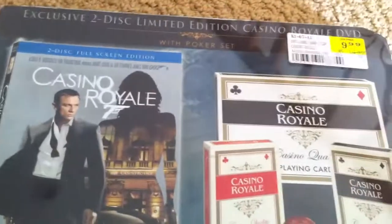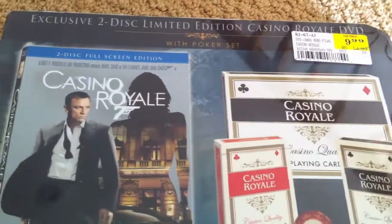So the first thing I'm going to show you is something that I'm really happy that I got. First off, because it was the last one that they had, and second of all, it's a James Bond related item. And as you know, I'm a huge fan of James Bond. I have all the DVDs, and I really couldn't pass this up, especially for the price I got it for. So I got the Casino Royale limited edition box set.